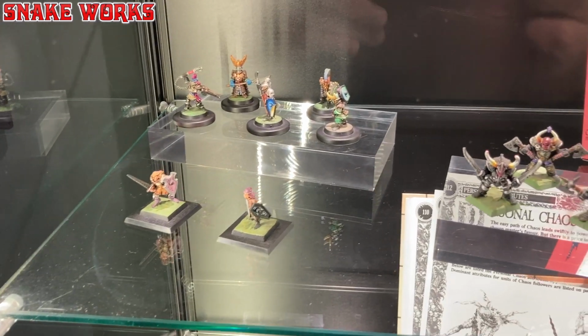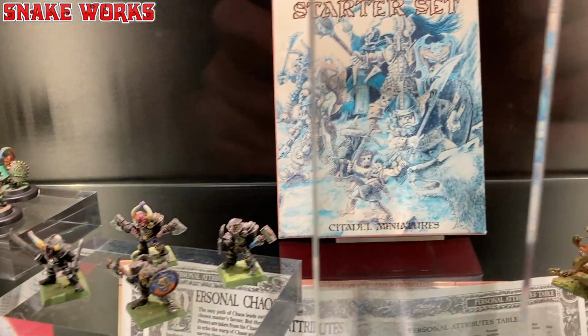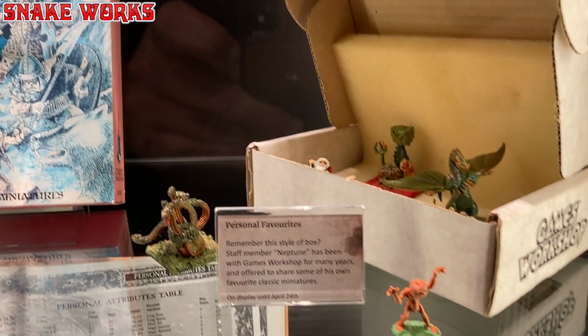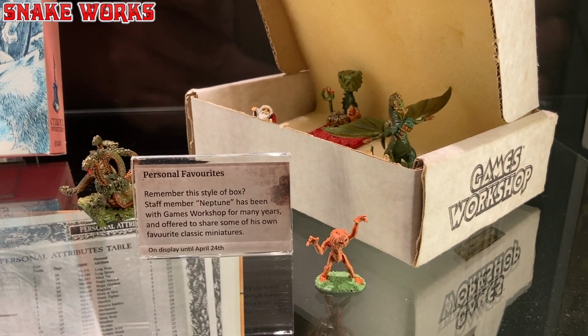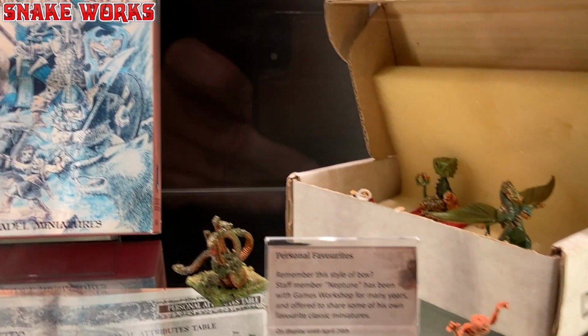There was a familiar looking Chaos Warrior in the cabinet. Was his name Slambo? Was he from Hero Quest? Also, that box there was really sun faded. It was kind of cool to see. I also really liked seeing that old mail order box. Anyone remember those things?